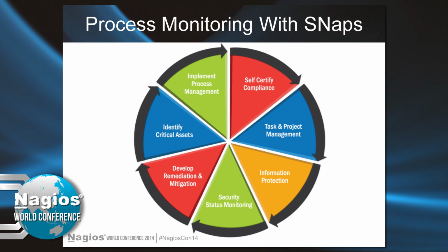What is the process of monitoring with Snaps? First, identify critical assets. We need to identify what the critical assets are inside the companies. For example, the critical assets can be the data center, the vaults, and the cache. What is the cache?